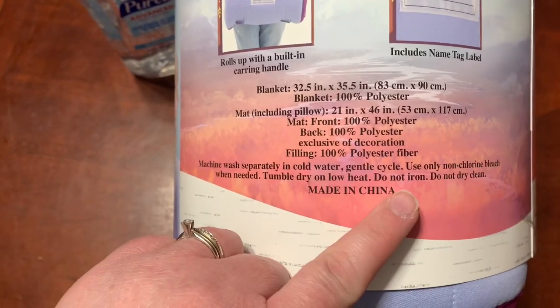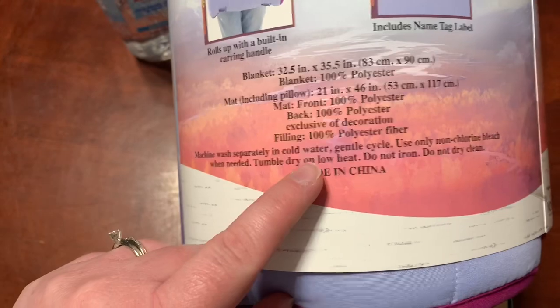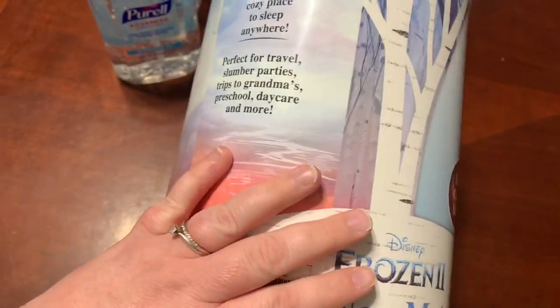Do not iron, do not dry clean, tumble dry on low, machine wash separately in cold water. So yeah, I figured this would be pretty easy. We could put her name on it, and this would be good. This is the blanket, the pillow, a nap mat cover, everything.